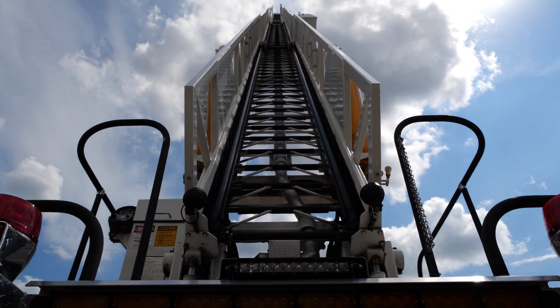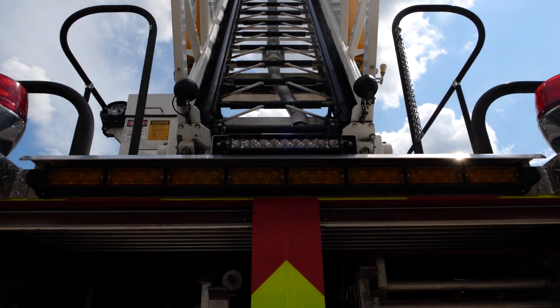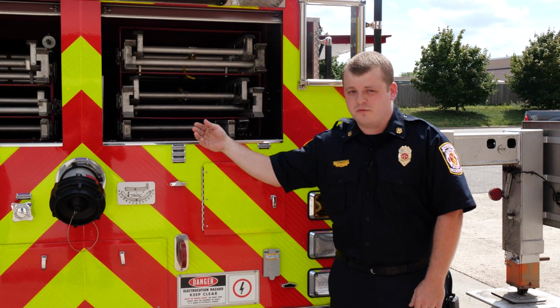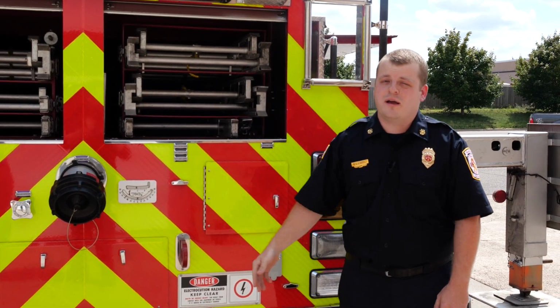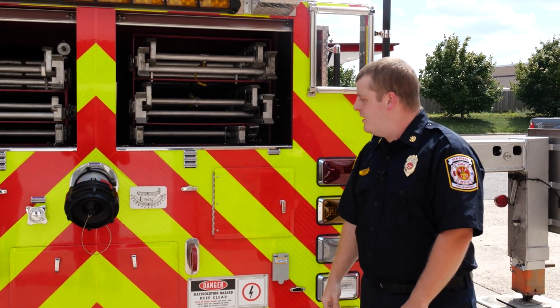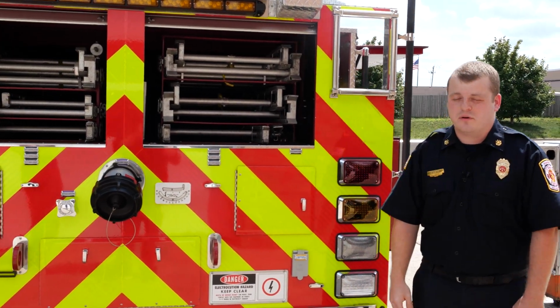This is a very big truck. It can't get everywhere. Even in some of our more urban environments, for example, like downtown Elk River on the backside by the river, some of our apartment buildings, we don't have full drive access around it. So we have all these ground ladders on the back of the truck. The biggest ladder we have is a 40-foot ground ladder.